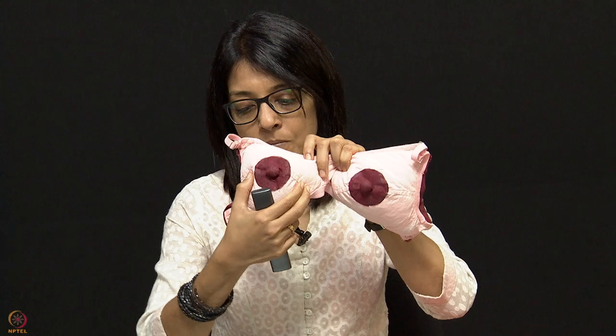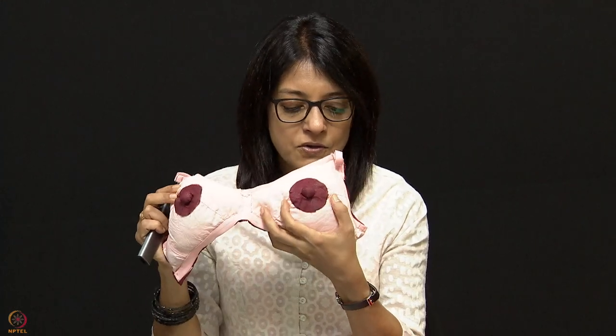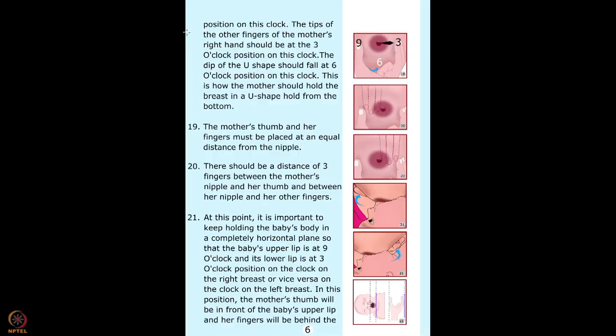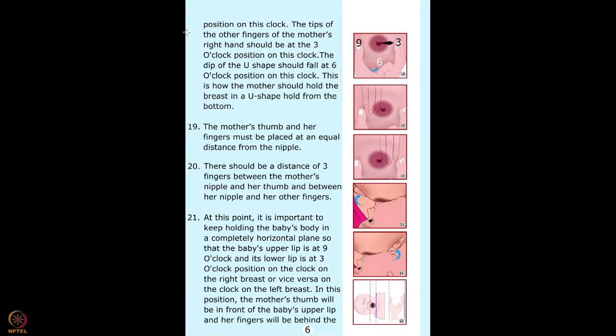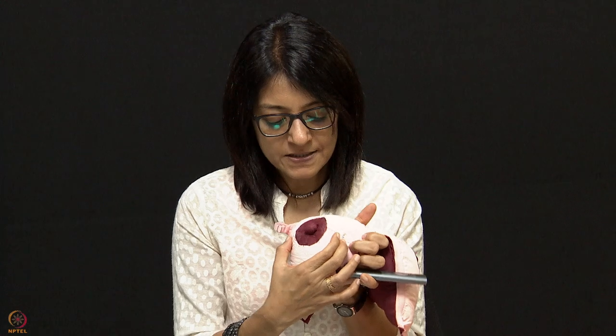So the right hand would be this way and the left hand would be different. Your thumb would be at the 3 o'clock position and the fingers at the 9 o'clock position, just opposite. One more thing I have mentioned over here: the dip of the U shape should fall at the 6 o'clock position on this clock. So your U, this one, should be at the 6 o'clock position. This is important. This is how the mother should hold the breast in a U-shaped hold from the bottom.